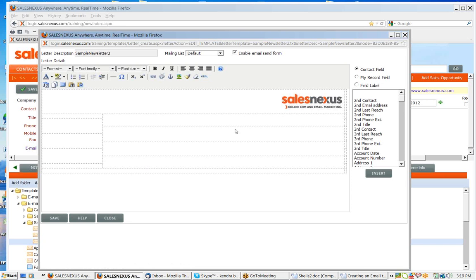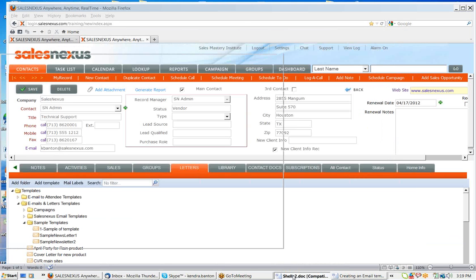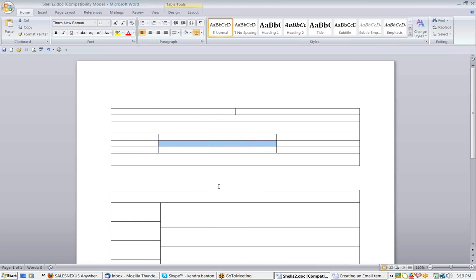Now, you notice I put this table in here. Well, I want to show you all how to put a table in. So I'm going to close this for right now, and I've got in here a Word document. Basically, you can see I've got a Word document in front of me. I started out with tables that had columns in them. I then merged fields. Like I could come here, right-click, and say merge the cells. So I can make this table any way I want it to be.